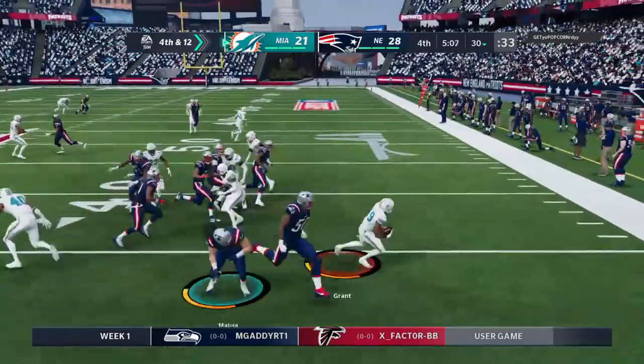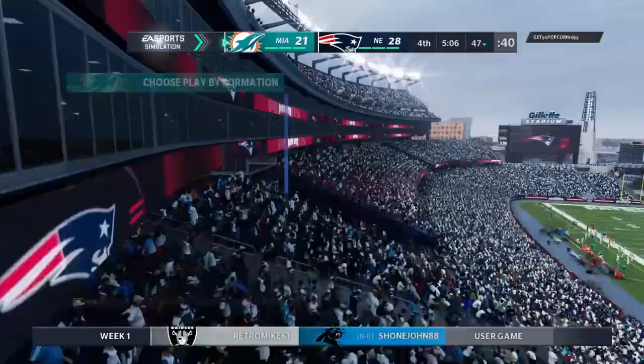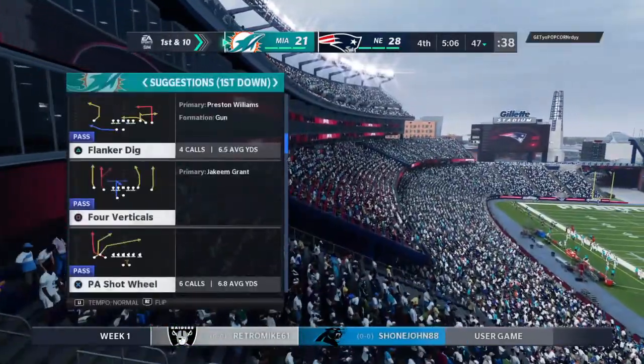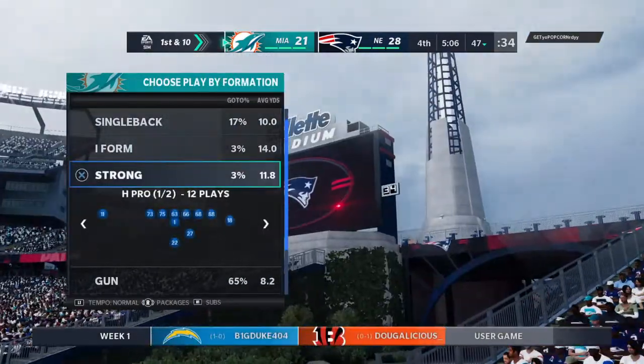Here comes Grant on the return. A very good return that time. 18 yards. And it'll be Dolphin football at their own 47-yard line.